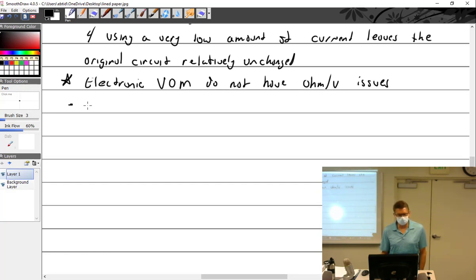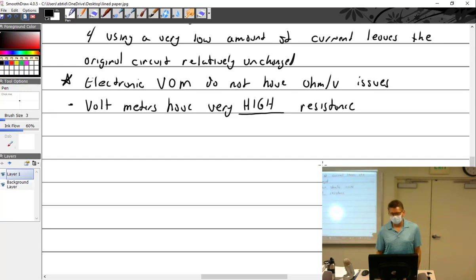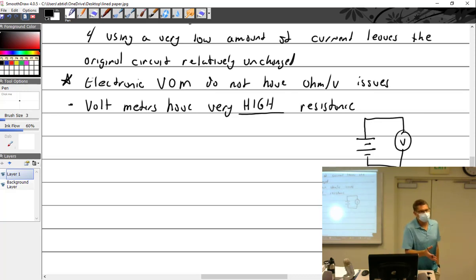Let me state this again. Voltmeters have very what resistance? High or low? Okay, and you want a very high resistance. And remember, you can do this because if I have a battery and I connect a voltmeter up to it, what happens to the voltmeter? It still works, because it has very high resistance, so it's only going to allow how many amps to go through it? About 50 microamps. That's not too bad, is it?